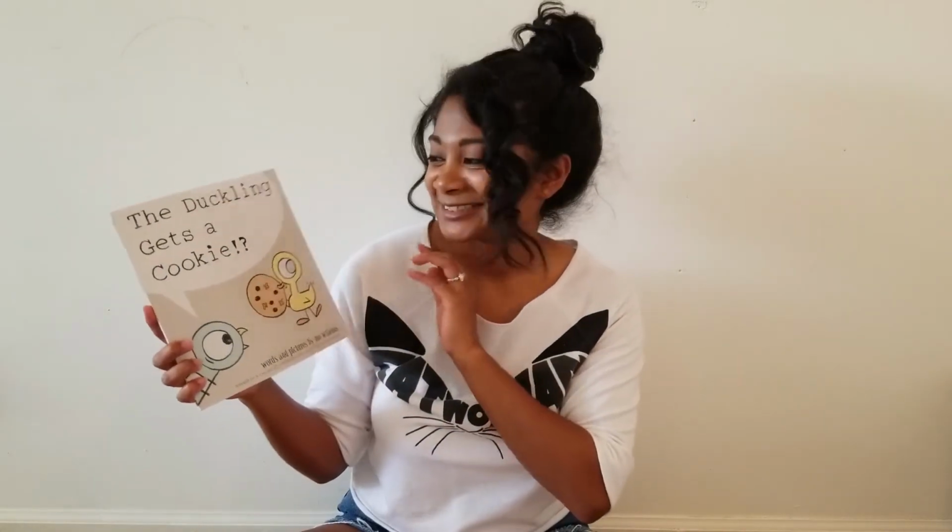Okay, so we're down to the last 6 books. I told y'all I had so many. The next one is Duckling Gets a Cookie. I also got Junie B. First Grader at last. I loved Junie B. Jones growing up, and so did my little sister. So getting this was nostalgic for me, and I'm excited to put it in my classroom.